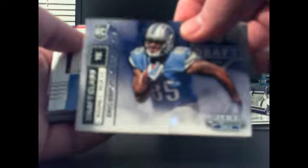Draft class, Eric Ebron. I'm a little partial to big girls these days. MVP contenders. I'd have to see a picture. I don't think I know who that is. Rookie of the Year contender, Mike Evans.